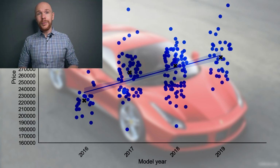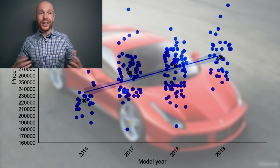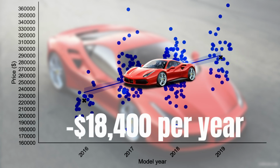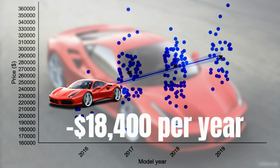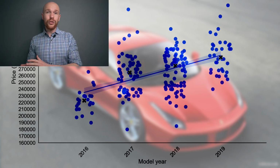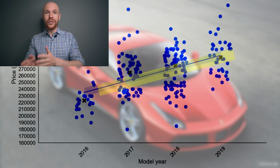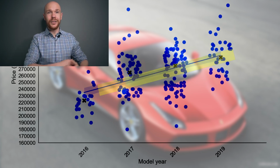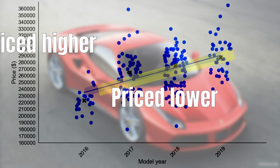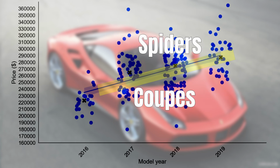Now if we look into the depreciation line, then we can see that it is still more or less a straight line. And this line shows that on average, you lose $18.4 thousand per year on a 488, and this equals around 6% per year. That number though doesn't tell the full story. You can namely see that there are large gaps in the market for model year 2017, 18 and 19. And that means that there appears to be a category of cars which is priced lower and one which is priced higher. And what you're looking at here is the difference between the Coupes and the Spiders.